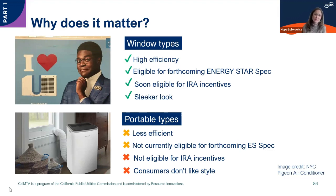The portable types, there are some opportunities to achieve efficiency and save money on bill impacts. They're just not as efficient as the window types. It's also something that Elaine is going to talk a little bit about. We'd love to see the Energy Star specification really bring up the efficiency of these units by working on amending it to include the portable types.